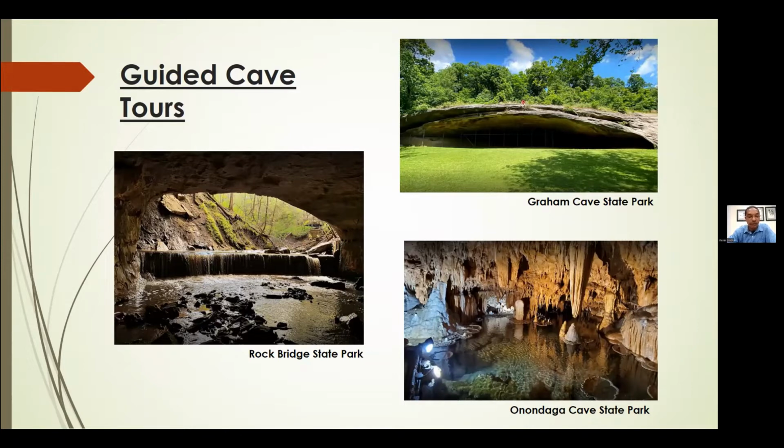There are 4 caves open for public tours in the park system: Rockbridge State Park, Graham Cave State Park, Onondaga Cave, and Ozark Caverns. These sites are open from April to October and offer night cave hikes at some of these locations.